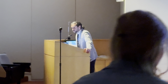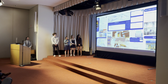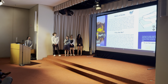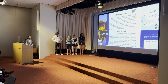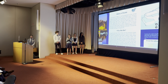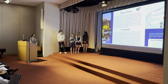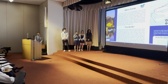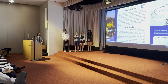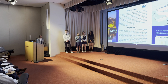Submission for a transportation hub in Mystic, Connecticut. Our project is Whalers Well Point in Mystic, Connecticut. The reason why we chose this site in Mystic, Connecticut was due to the history and also the tourism aspect. Connecticut tourism has been increasing since COVID by 11%, so that speaks to the need for this transportation hub in this area. Additionally, the existing train station was very small. It didn't even have Wi-Fi, if you can believe that. And it's centrally located between New York and Boston.